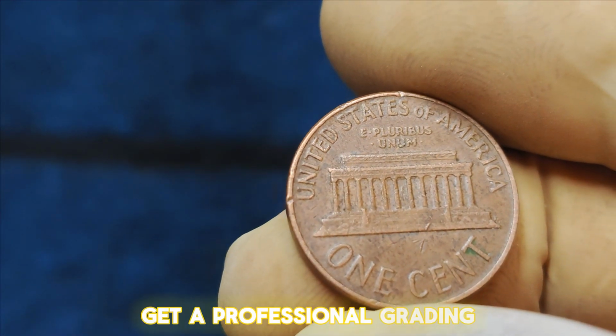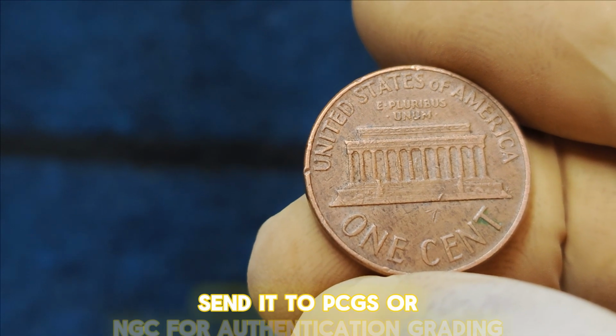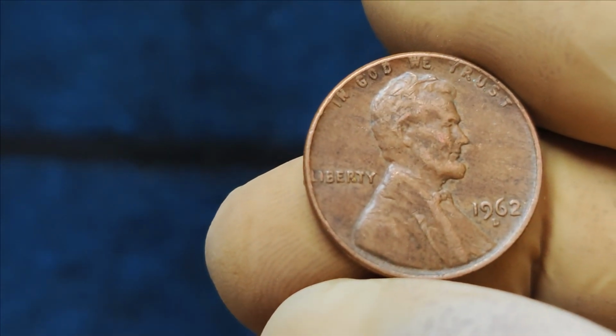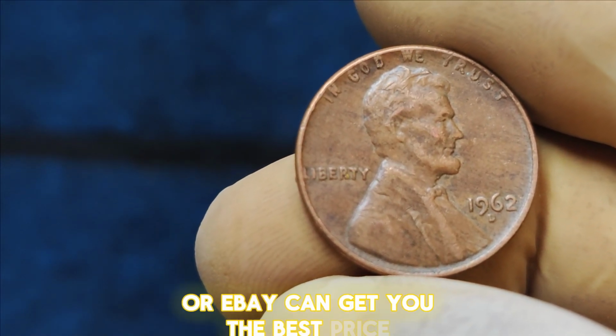Get a professional grading. If you think you have a rare one, send it to PCGS or NGC for authentication and grading. Auction it for big money. High-end auctions like Heritage Auctions or eBay can get you the best price.